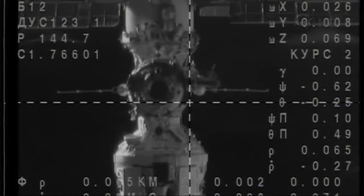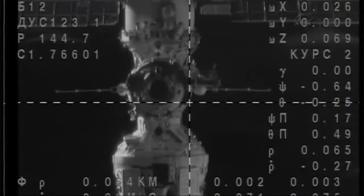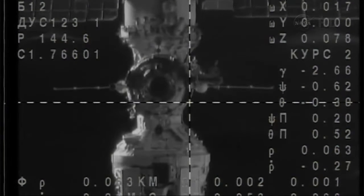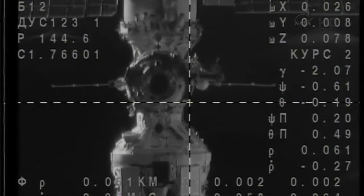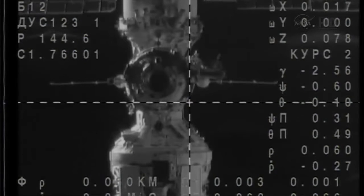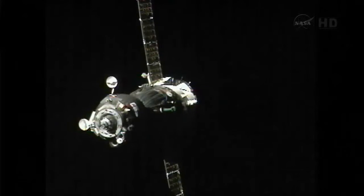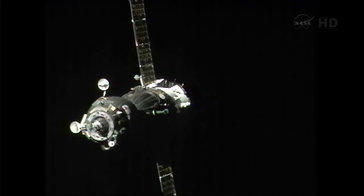65 meters, 0.26. Range rate. Copy. 60 meters, range rate 0.27. The target is visible, clearly visible.